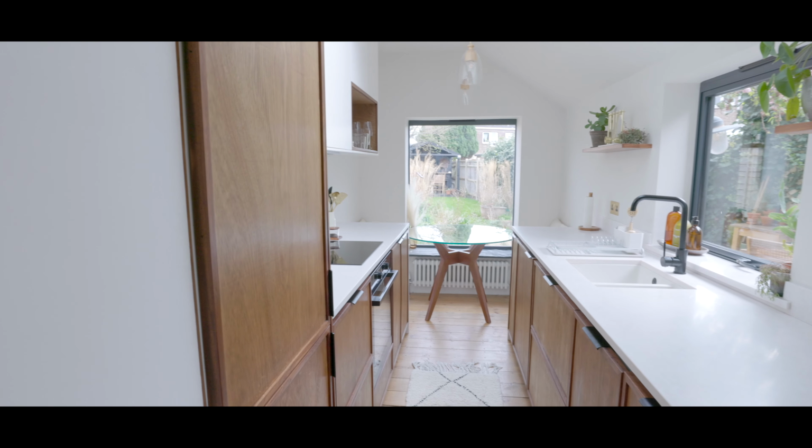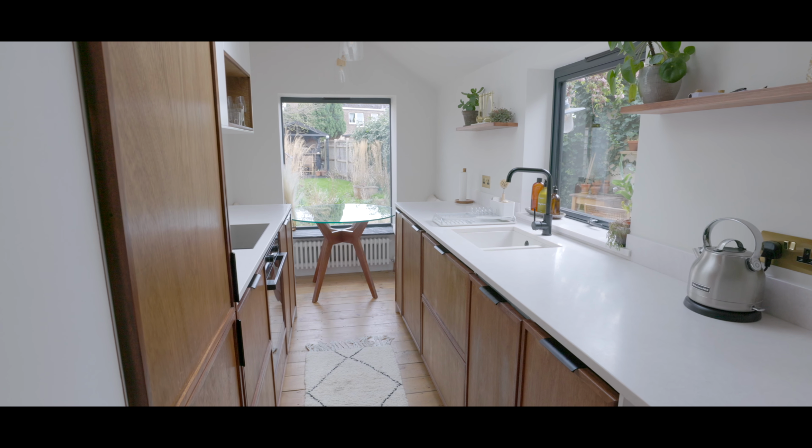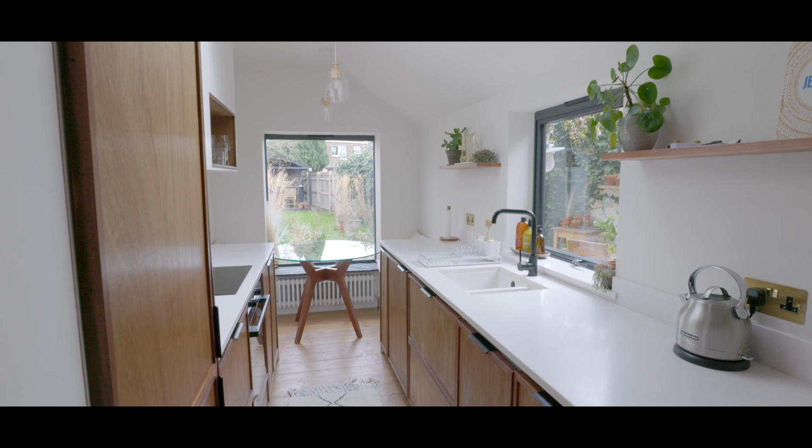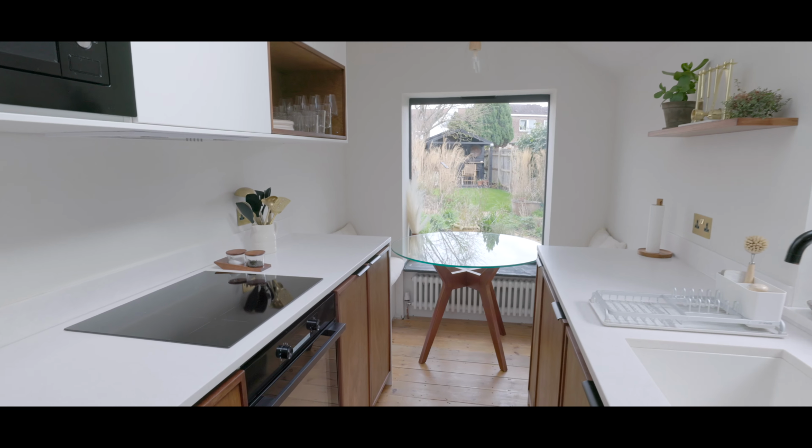The kitchen features an assortment of base level units, windows to two aspects as well as a skylight window above, integrated appliances, in addition to a cleverly constructed dining and breakfast area to the far end.